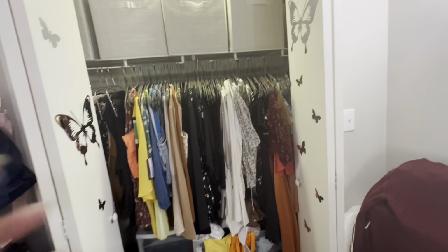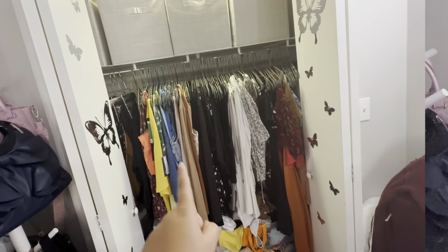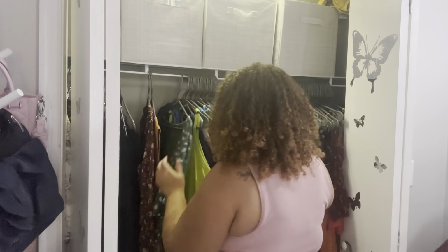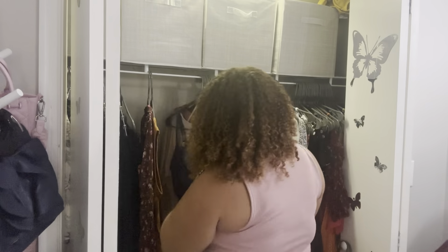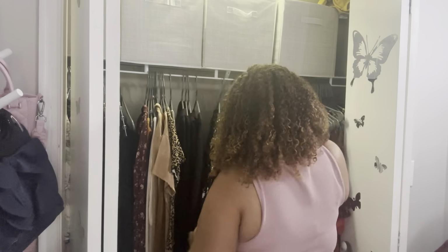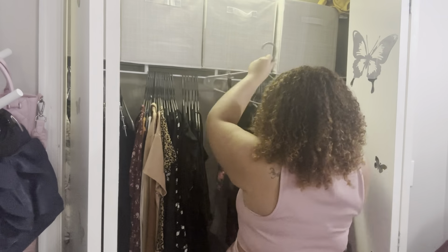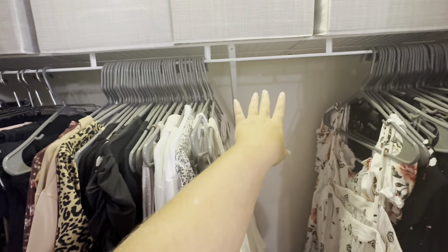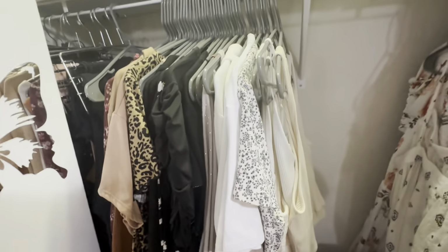Okay. I think I'm going to start with the hanging tops. Okay. And we're going to just pull all the summer ones out. So obviously my shirts were in this kind of area and this area, so I took out the summer tops. Then this is the tentative final. I'll probably go over it again, but I obviously have shirts I need to put in here too.